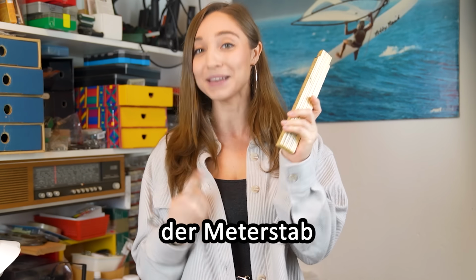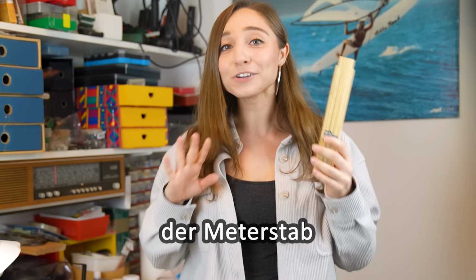And for the last point, we moved down here to the basement to my dad's workbench, because the last item that you'll find in every German household, but that most Americans have probably never even seen before, is this, a Zollstock or Meterstab. This is something you'll find in every tool bag in Germany.